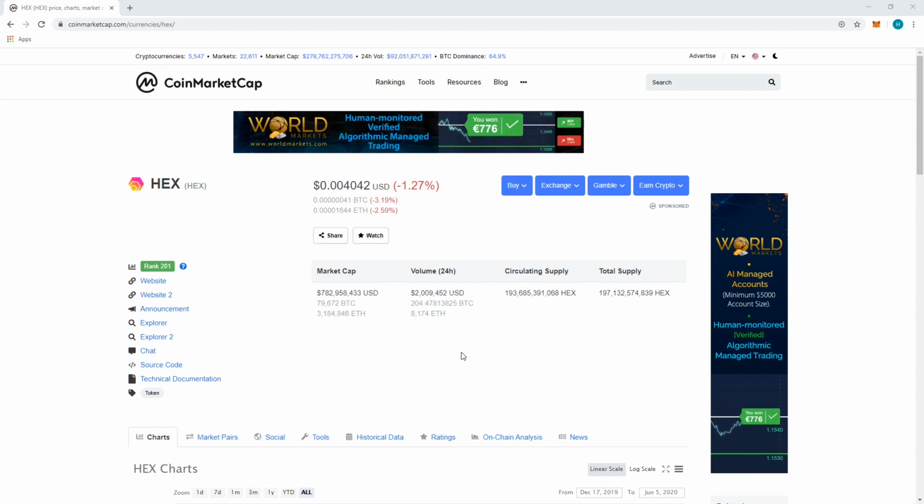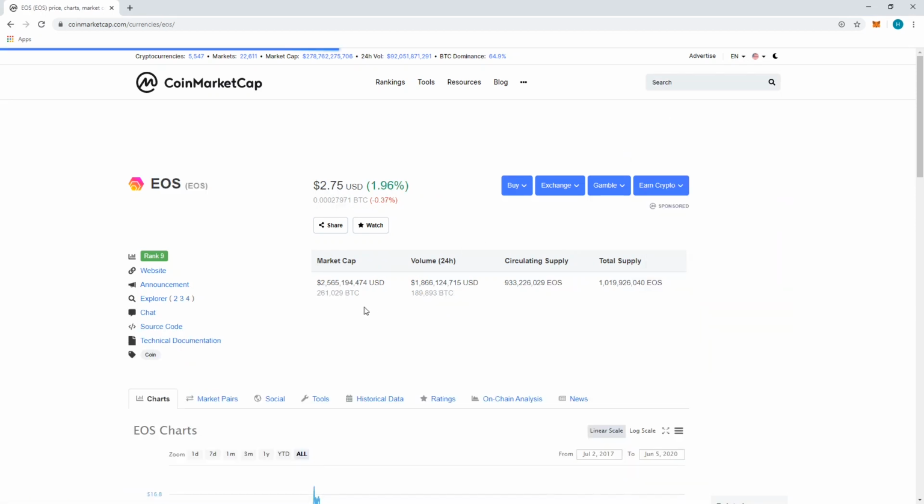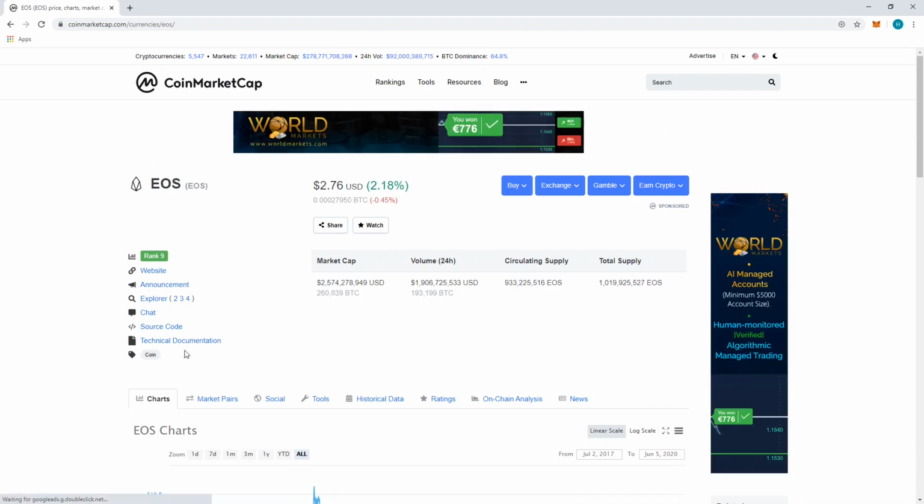Okay, so let's go check out EOS. We can see that EOS is a coin, and if we hover over the Explorer, it's pointing us to Bloks.io, and I happen to know that that is an EOS-based block explorer. So pretty safe to assume that EOS is a native coin running on the EOS network.